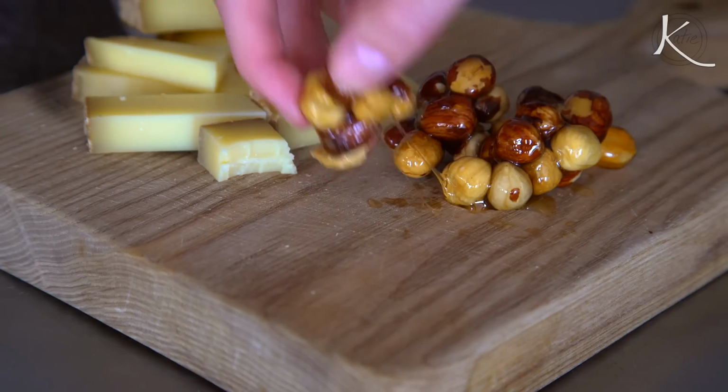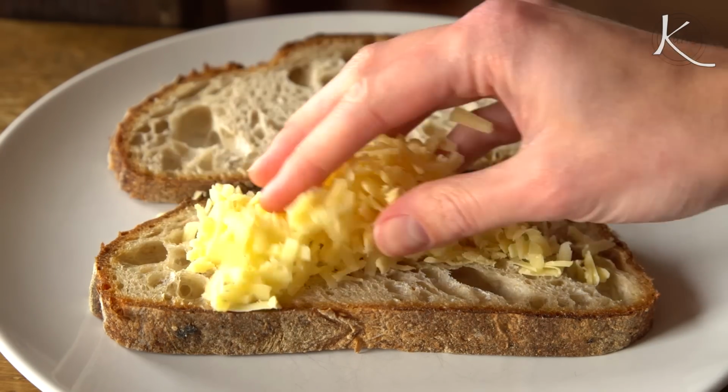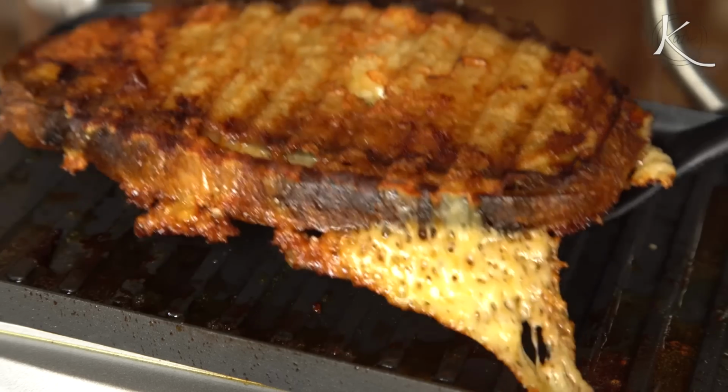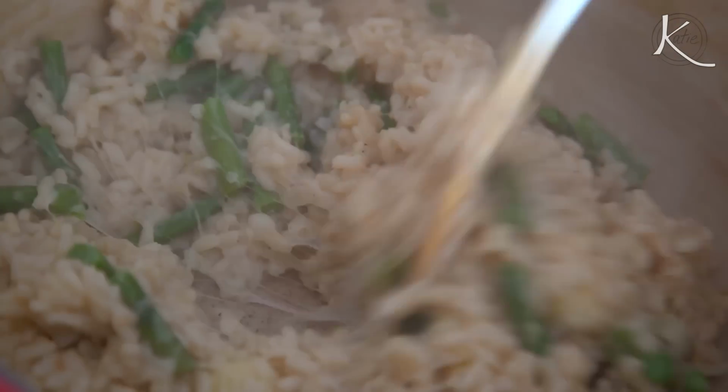Simplicity, delight. There's a way to cook with Comté. It's very simple. It's a slice of bread with a Comté on the grill. You can also melt it with another dish, like this Comté asparagus risotto.